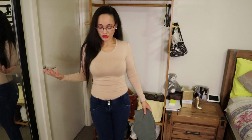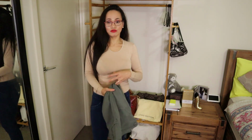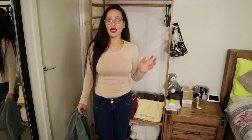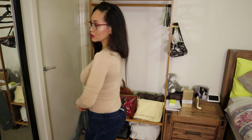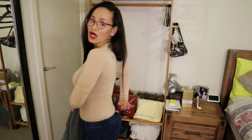They have a low-waist type and a high-waist. I do try the high-waist, but it doesn't fit me, it doesn't suit me. So I'm perfect with my mid-waist, which is not too low, not too short, not too high. It's just sitting on your pelvis.